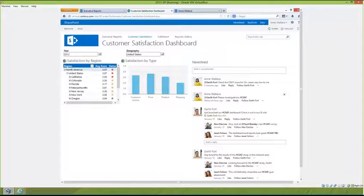Let me go to another aspect. I communicated with this person and said, can you check the customer satisfaction score? If that person comes in and says, okay, seems like there's a problem with shipping, let me go ahead and take a look at the process itself. Let me see what's going on with shipping.